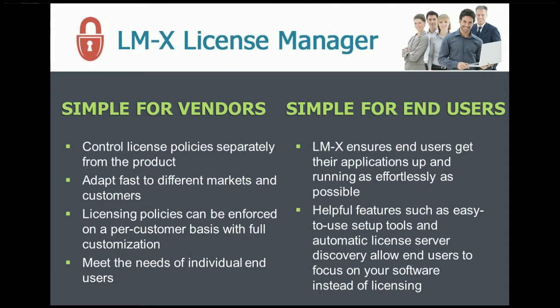The idea for the end users is to get up and running as quickly as possible. Everyone as a software end user hates licensing. No one likes licensing. It's irritating. It's just in the way. Everyone just wants to get rid of it and start using their favorite application. We try to make it so simple and so easy that they will use a minimal amount of time and do the stuff that really matters, which is use your software. That's our intention.